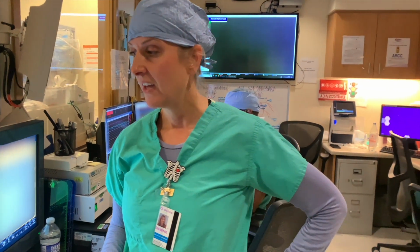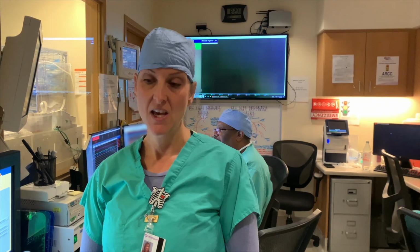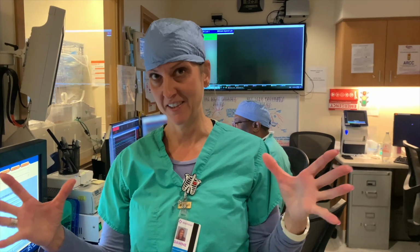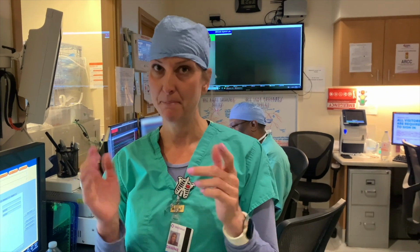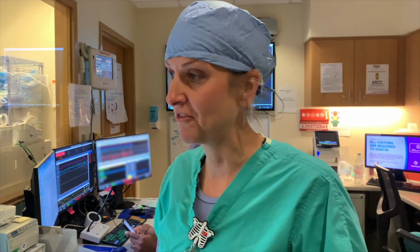We really don't like to fix anything that's smaller than a 2.0 vessel because you can dissect it, which is kind of like a pair of pantyhose. When you put them on, you get a run, and it can literally just run down the vessel and fillet it open. Bad day. We don't want that to happen, so generally you just don't fix anything that size.